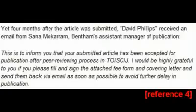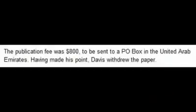name of the publication. I would be highly grateful to you if you could please fill and sign the attached fee form and covering letter and send them back to me via email as soon as possible to avoid further delay in publication." The publication fee was $800 to be sent to a P.O. box in the United Arab Emirates. Having made his point, Davis withdrew the paper.